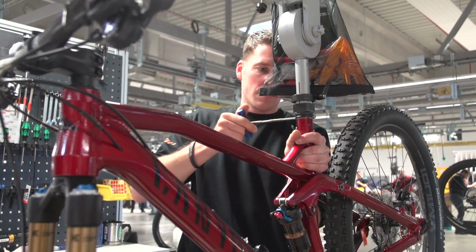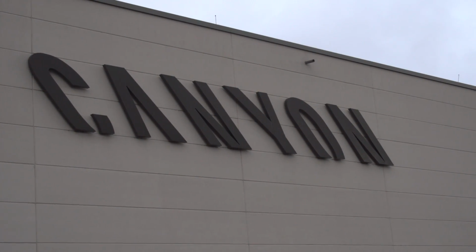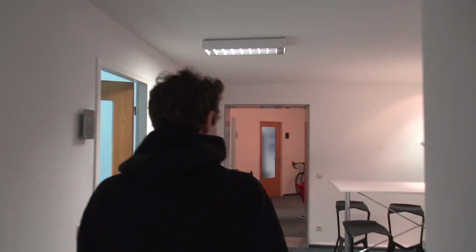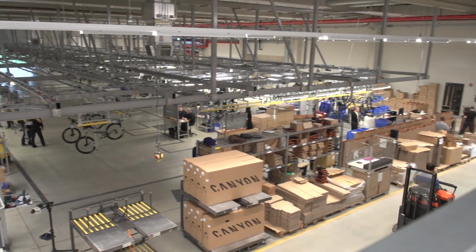So we've obviously got production going on behind us here. How many people actually work at Canyon? Between the 3 locations that we have here in Koblenz, we have about 725, 750 employees. Canyon Home is where our R&D team works, all of our engineers work, our proofing laboratory, quality control, and then we have another building down there where our sales and marketing department is, our finance people are, and then here, of course, we have our production facility, and we have about 200 to 250 employees that work here.